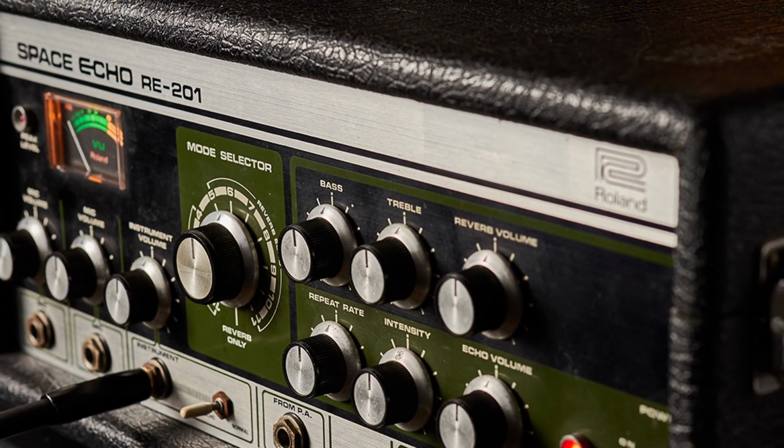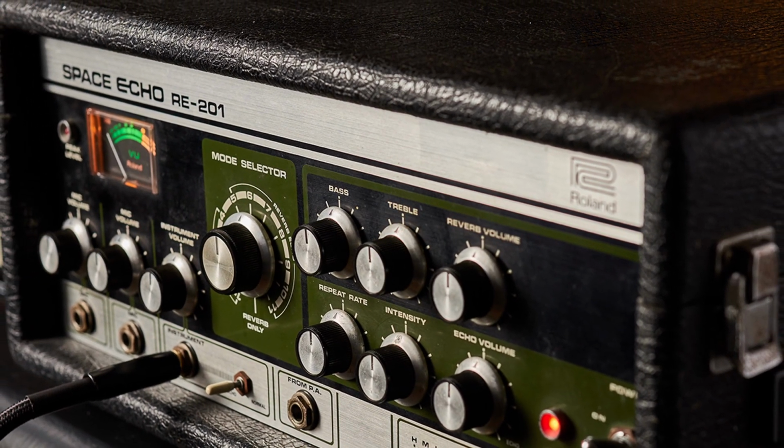Why is it so popular? Well, all of the bad things of owning the big old tape echo, which you don't have with owning the compact or the RE202, are a big step. But then the RE202 takes it to the next level.